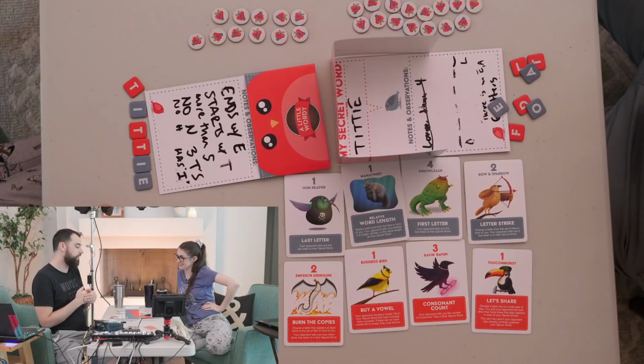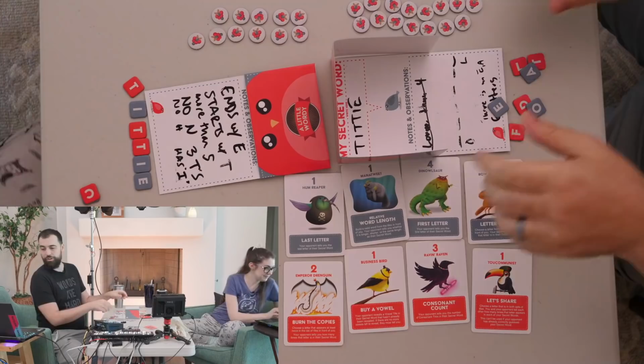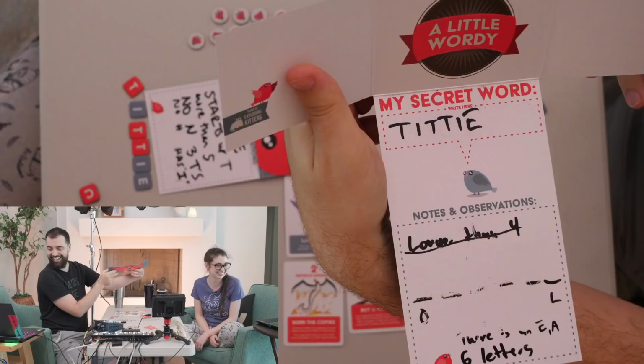I don't know, it doesn't matter. Anyways. My word is this. It's a New Zealand bird. So. I mean, yeah. I guess. Oh, man.